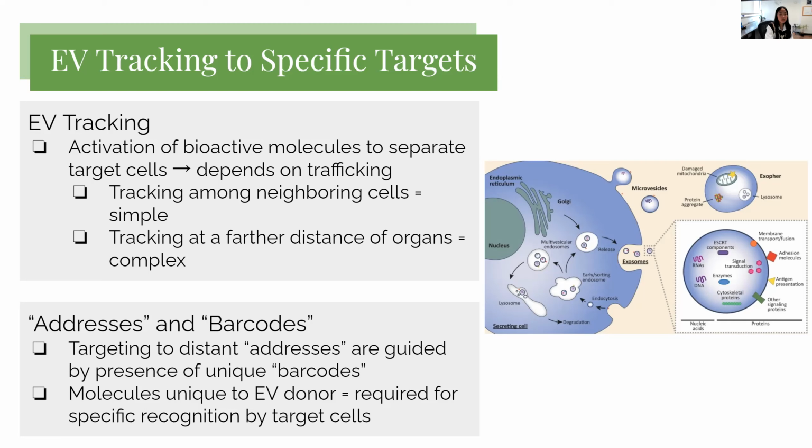EVs targeting distant cells, which can be thought of as different addresses in this case, are usually guided by unique barcodes, which are found on the surface of small molecules, for example, integrins. These barcodes are created by a combination of surface molecules. Integrins are proteins that function mechanically and can sense whether adhesion has occurred. This overall process is still under wraps, but it is likely that molecules unique to the EV donor cells are required for specific recognition by target cells.